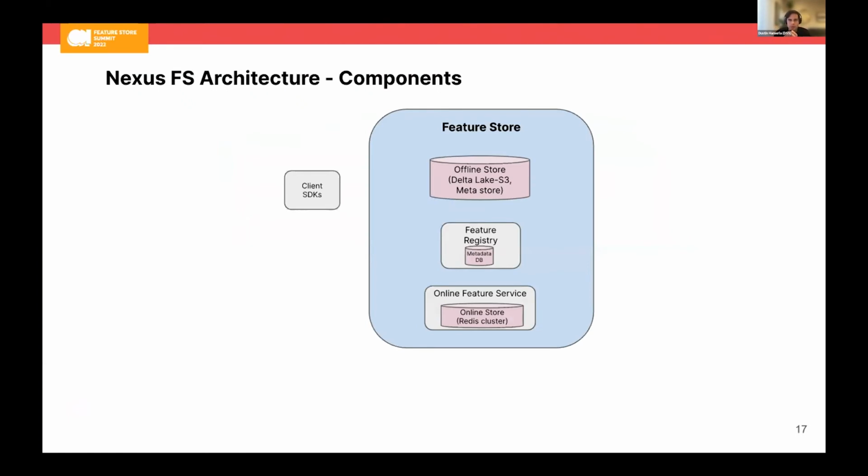So essentially our feature store consists of 4 main components. We use Delta Lake on S3 for our offline store. We have a feature registry, or the brain of the whole system, which is a service on top of a Postgres DB to store all metadata related to features. And then we have a separate low latency online feature service on top of Redis cluster Elastic Cache to serve all of the low latency, high throughput reads and writes. And then we have client SDKs in Scala and Python.